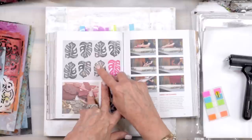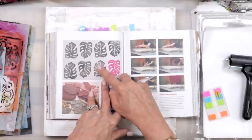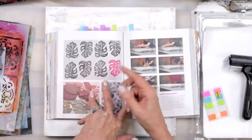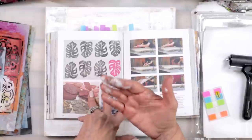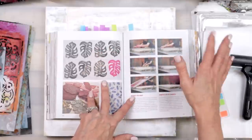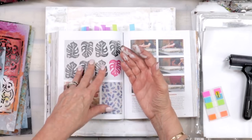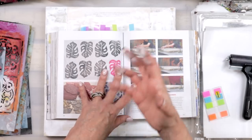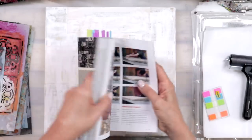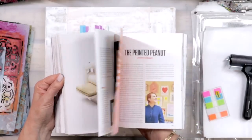But I thought I could use my stencils with my gel plate and get something similar. And then I thought, why couldn't I layer colors with my gel plate and tissue paper, have a pattern, and then why couldn't I add a font to that as well? So I have been inspired by several different things from this book. There's just so much inspiration.